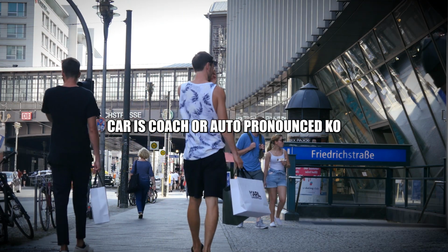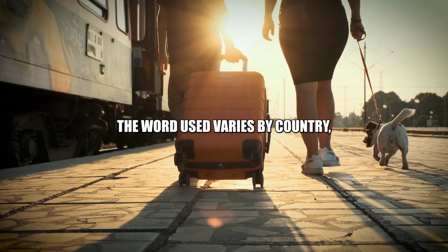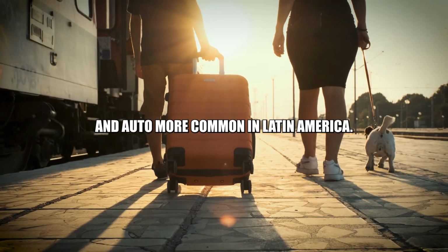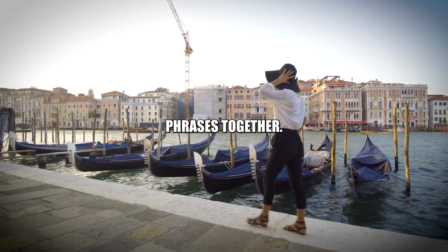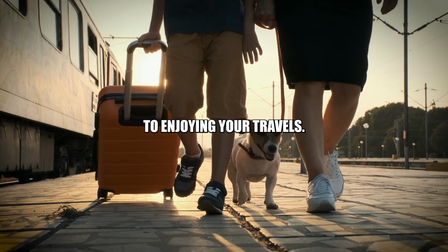Car is coche or auto, pronounced koh-che or ow-to. The word used varies by country, with coche more common in Spain and auto more common in Latin America. Let us practice these transportation phrases together. Remember, getting around confidently is key to enjoying your travels.